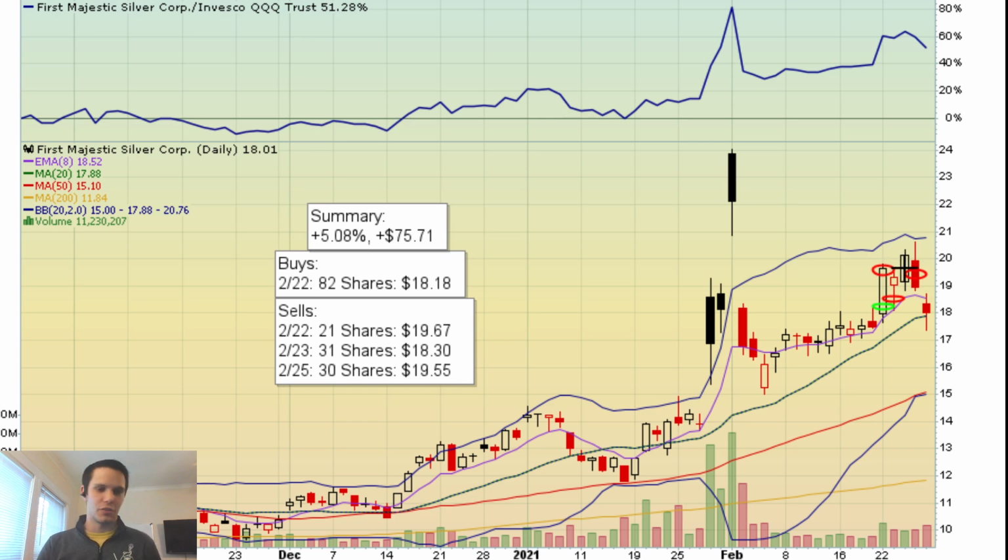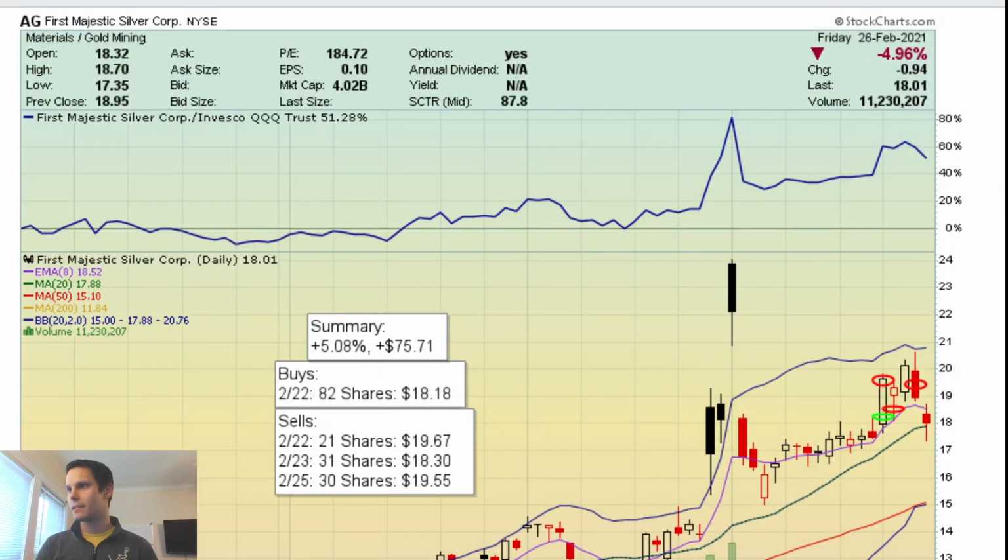on Thursday when I was just going to cash, I just sold at the market. So I was able to book $75, 5% on the trade. And good thing I got out because today we were down 4.96%. It's AG.